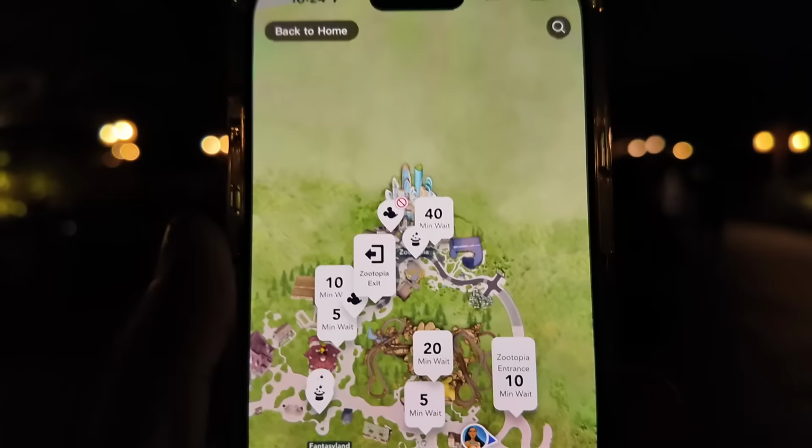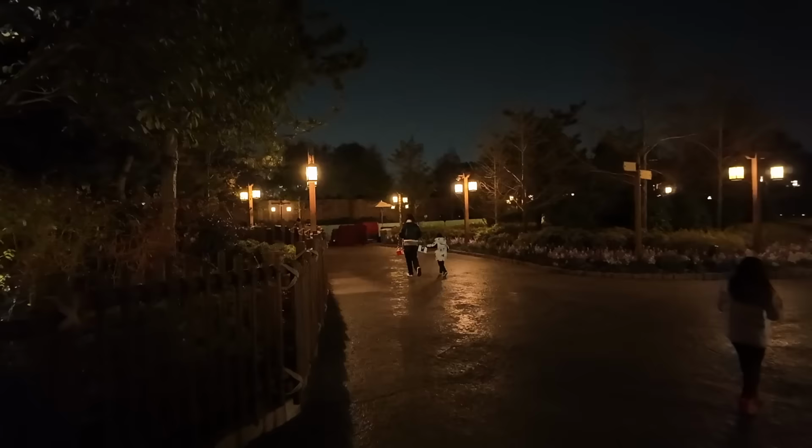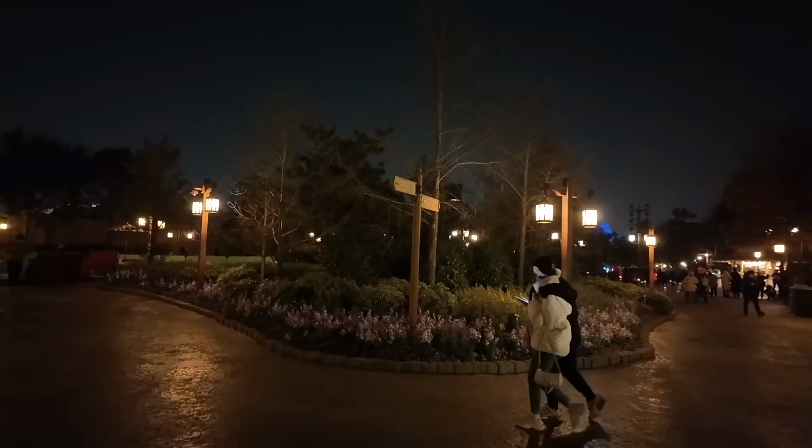And the entrance is right over here. How's that for a reveal? Or wait, oh, it's over here, never mind. Wait, no, yes, it's over here. I got a little too confident. Wait time, 10 minutes to get inside.